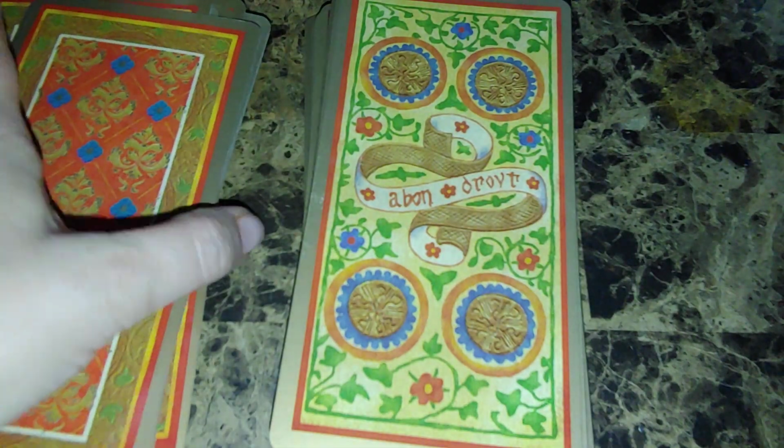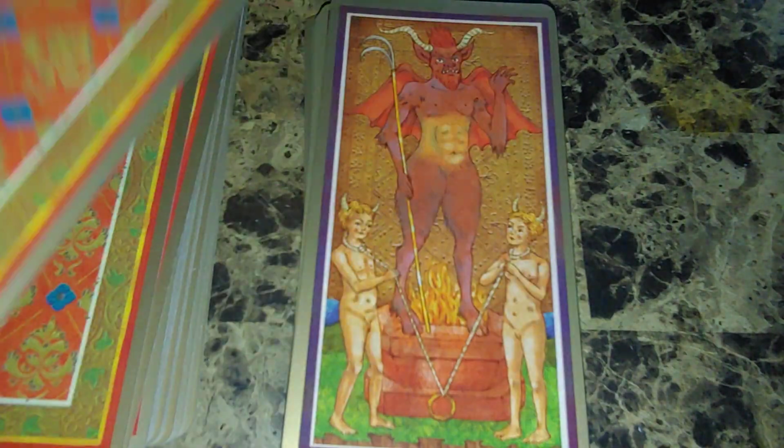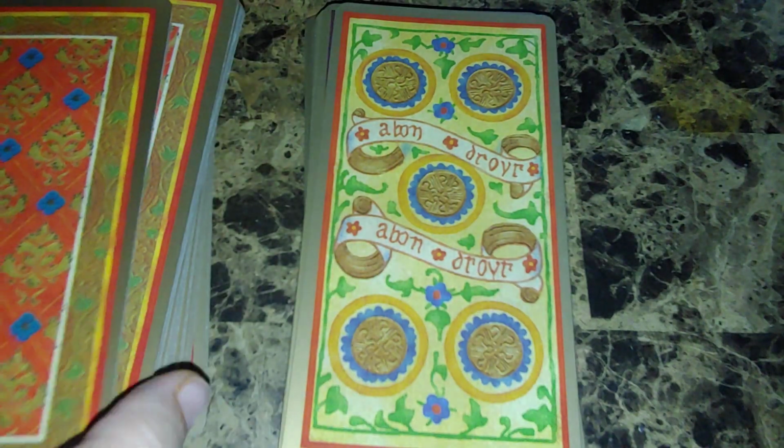And I love that they're huge because I don't have many Marseille decks, but the ones I do have are small. So I love that it's huge and you can really see the artwork in this. It's funny because I'm thinking about trimming the one I just showed you, but this one I'm like, I love that it's large.